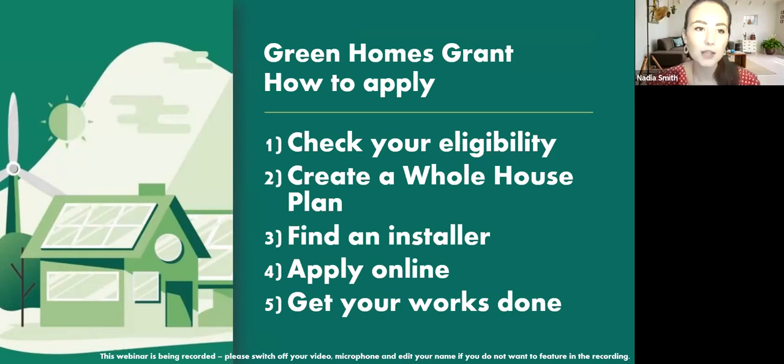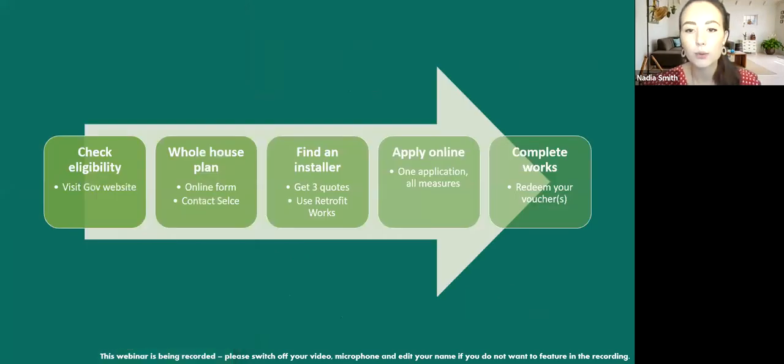So there are 5 key steps to the process. The first, check you're eligible, check you can access this funding. The second is to create a whole house plan, figure out what you need, what your interests are, and what is best for you. Third, find an installer who is reliable, who gives you a decent price that can do the work, and someone you feel comfortable working with, because it will be a drastic amount of work that is done to your house. So make sure that you do have a good relationship with them from the beginning, and hopefully at the end as well. Then you apply online to get your voucher. And then you will get your works done and you'll receive the voucher after that. So I'll talk you through that in a little bit more detail.